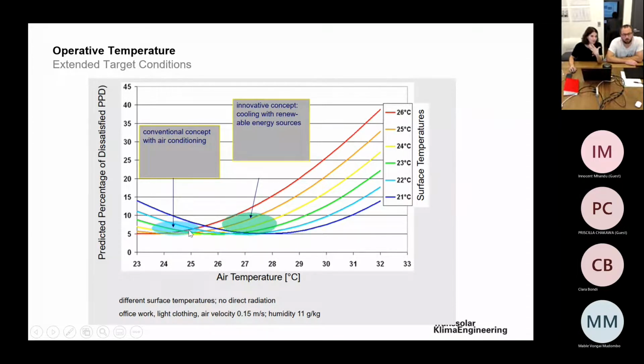Whereas in conventional buildings, maybe like those glass boxes, we need to operate our thermostats and our systems to have an air temperature that's colder. If we pay more attention to the whole building design, we can operate at air temperatures that are higher and use less energy as a consequence. And then one thing to point out is that here on the left, that metric is the predicted percentage of dissatisfaction, basically, and that's just how many people will be comfortable.